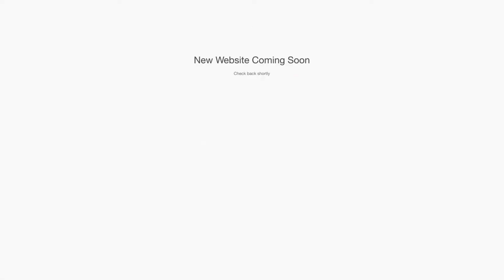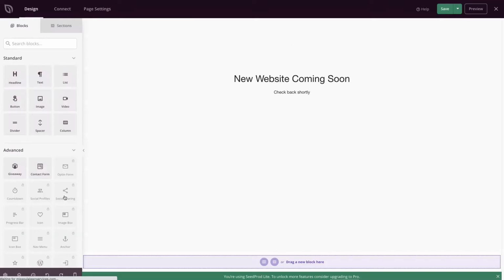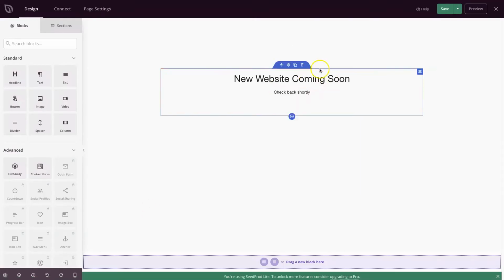I mean, some people like to put like an email capture form here in case somebody comes and wants to learn more. It really just depends on the situation, but for most people, a simple page like this is going to be sufficient. So I'm just going to deactivate this because this is a live website. But to edit, you just click edit page here, and there's this really nice drag and drop backend builder.